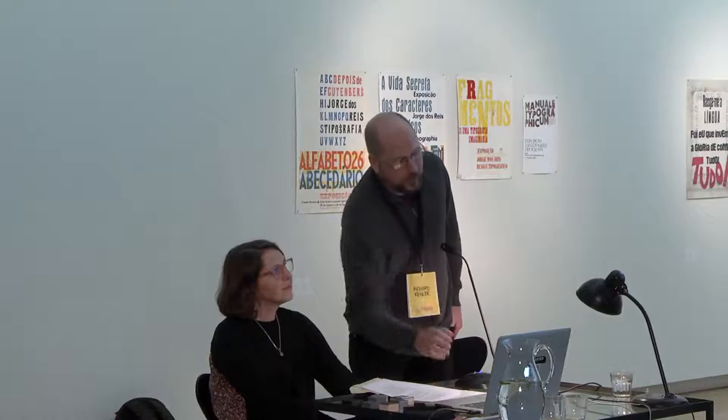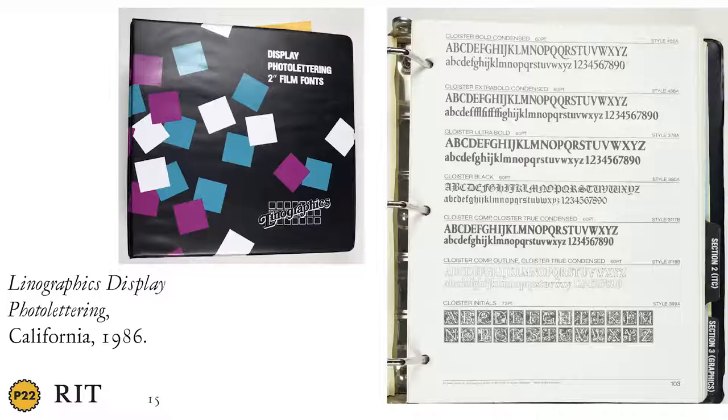So phototype actually did adapt the Cloister initials, and you can see it says 72 point. What the origin was of these initials and what they actually looked like, we haven't been able to find out. These are the only source of phototype Cloister initials I've been able to locate. So if anybody knows of any other sources, I'd be interested to look further into that.